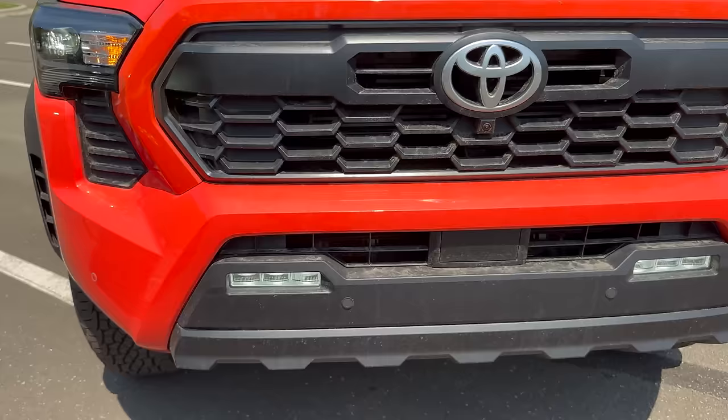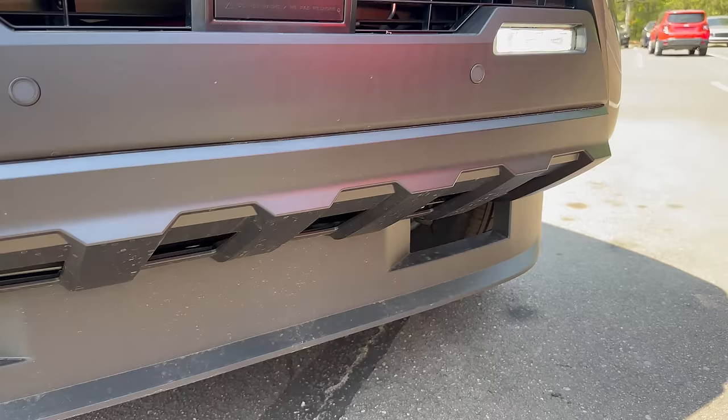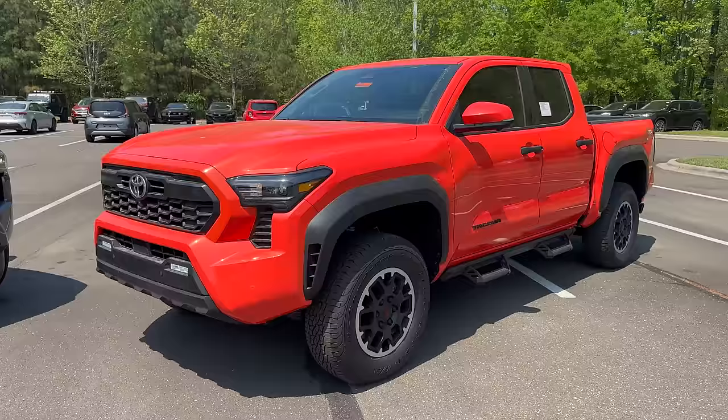So now let's compare it to this one, the TRD Sport. Same lights here, same functional air. This one has the air dam, that's interesting. Very interesting. Now you can take that one off with 9 bolts if you choose to do that. Still has the same grille design here. Let's look at TRD Off-Road.